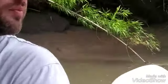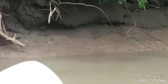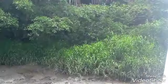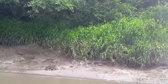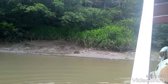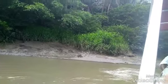More bats? No, a basilisk. A lizard. Jesus lizard. There's the spider. That was an iguana. Something fell out of a tree just now. That's weird.